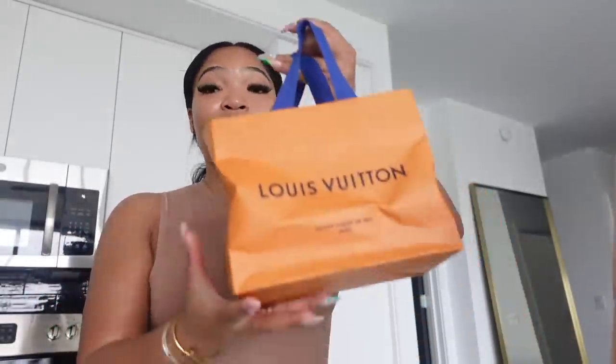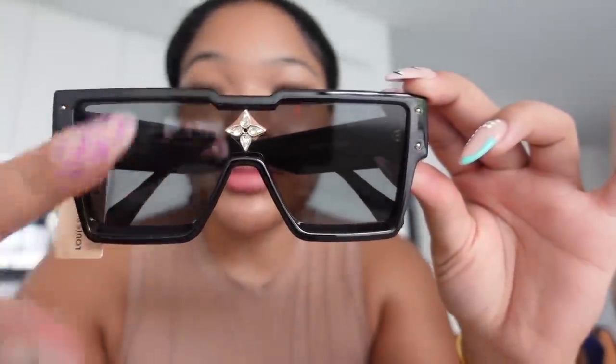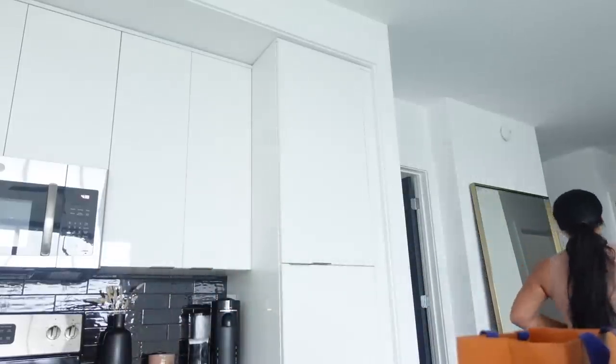But anyway, I'm gonna show y'all my first little item from Louis Vuitton. So I got these sunglasses that I've been wanting for a while, and they just came back in stock. So super cute. I love this little box. And then, like I said, y'all, it's very, very hard for me to find really cute sunglasses. And I love this logo monogram detail right here. Super, super cute. Like the little Louis Vuitton symbol. And yeah, girl. Yes, yes. These are the one.